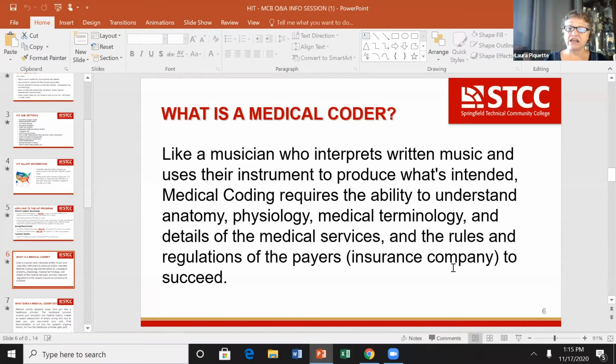They are the ones who are taking that service, right? And then applying all the rules of our government and third-party payers, and we're producing a code that will go on the bill, and the doctor gets paid that way. We're using our interpreter skills, just like a musician does.